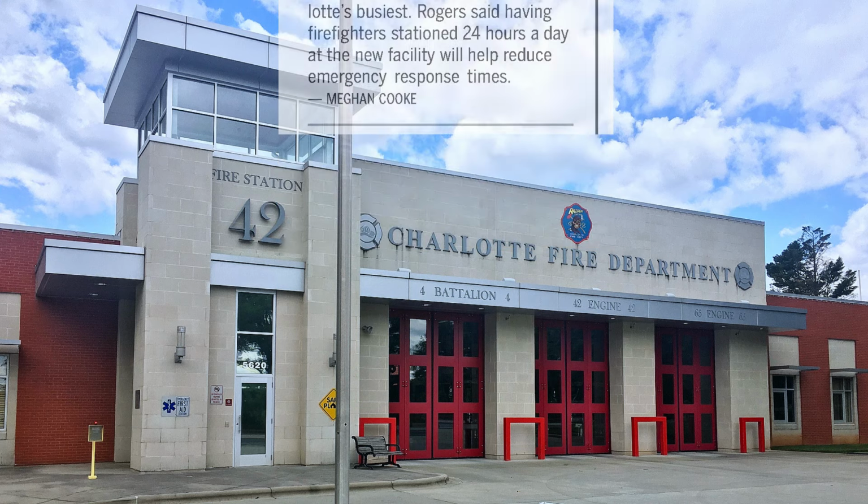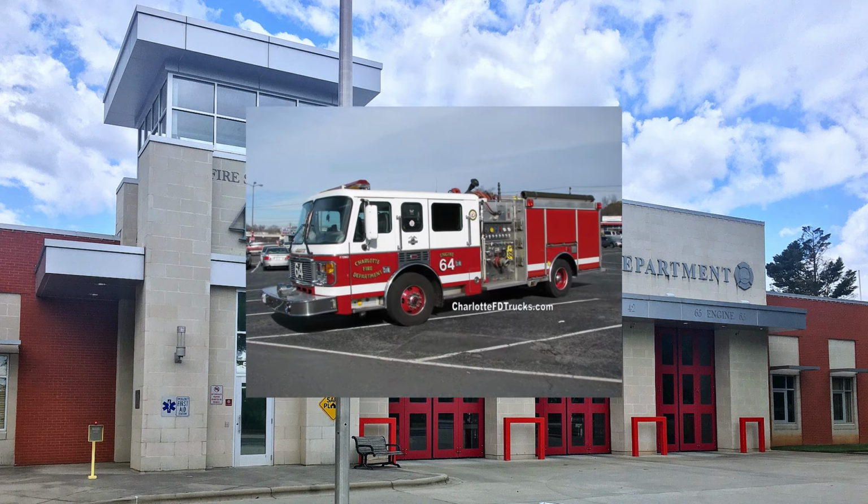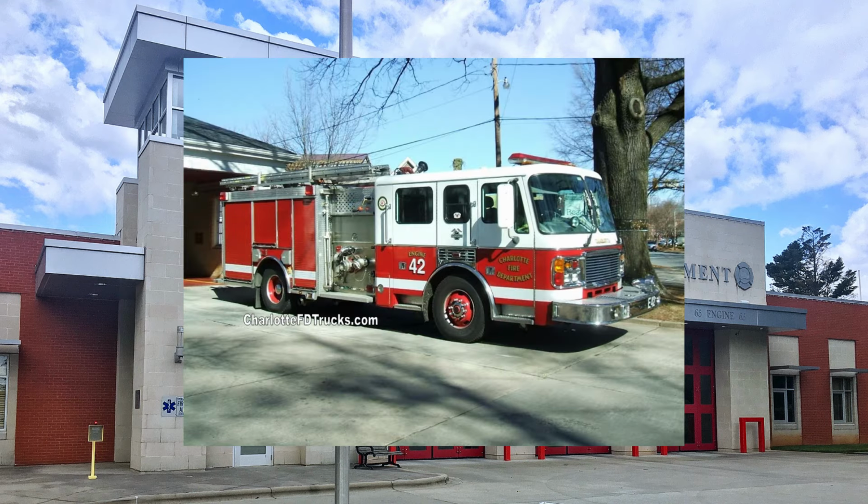While the department was planning and building Station 42, the department had continued expanding outward and had also built several other stations and added companies to staff those stations. So to staff Station 42, the department decommissioned Engine 64, the second engine at Fire Station 8, and then relocated that to Station 42 and recommissioned the new engine as Engine 42.